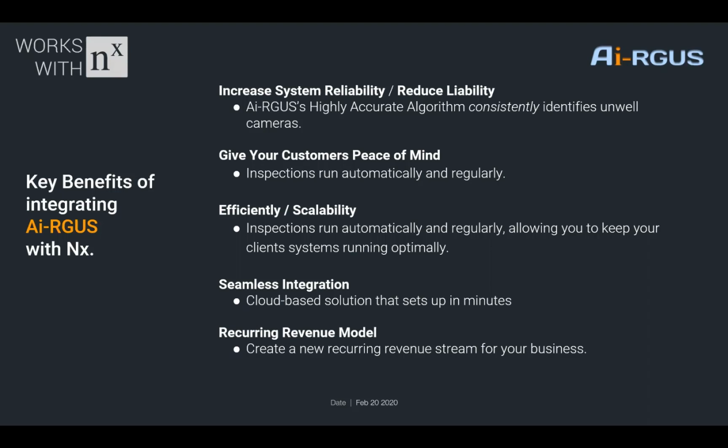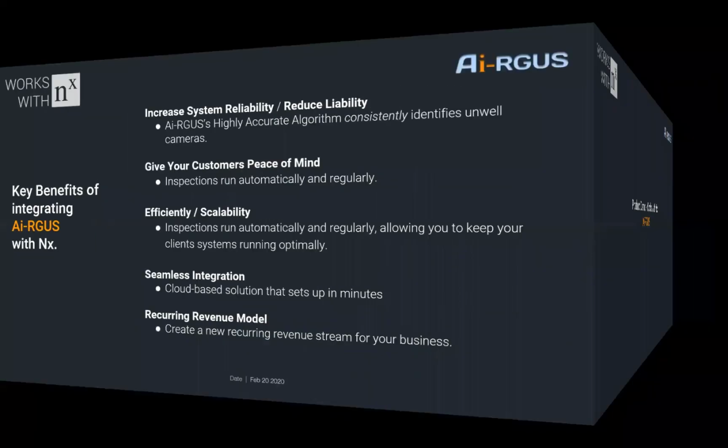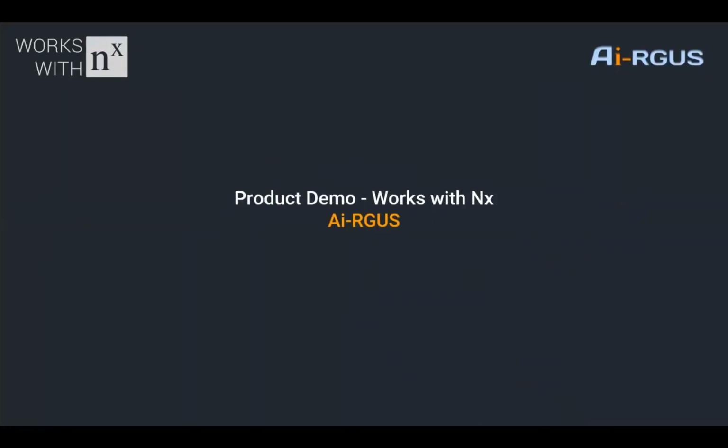It's a cloud-based solution, and it's set up automatically. All the setup is automatic on our side. All we need is the NX information. And it's a recurring revenue model. It will create a new recurring revenue stream for your business. So we showed you that. Yeah, we went through that.